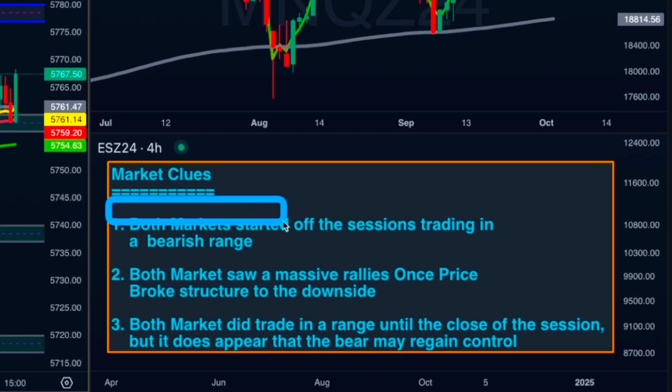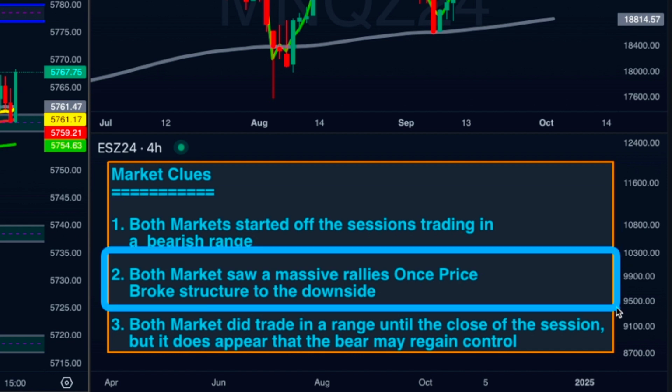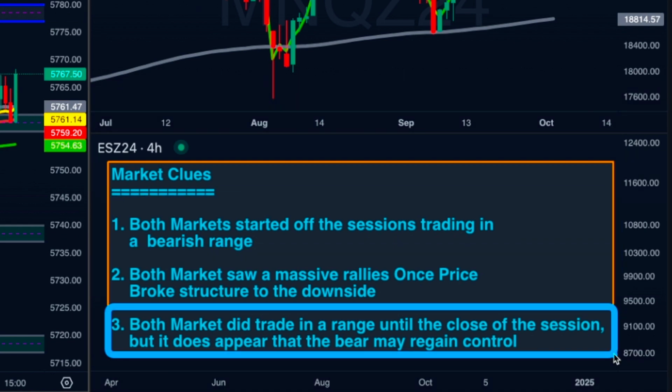And in summary, both markets started off the session trading in a bearish range. Both markets saw a massive rally once price broke structure to the downside. And finally, both markets did trade in a range until the close of the session, but it does appear that the bears may regain control overnight, but the bulls will definitely have to keep pushing.